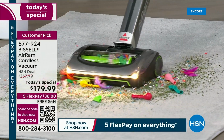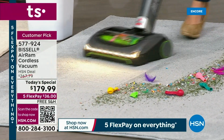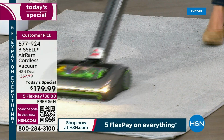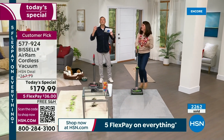The worst mess. I love that you can see the balloons when we go over. Isn't that great? Nothing clogs. You're never gonna lose suction. It's so durable. This is great for kid messes, holiday messes, summer messes. You just keep going. Look at how fast. That's crazy. That's how good the AirRam is.